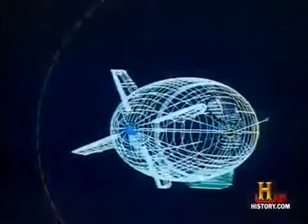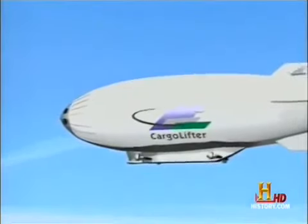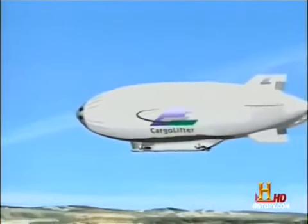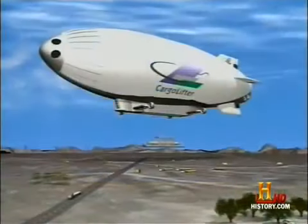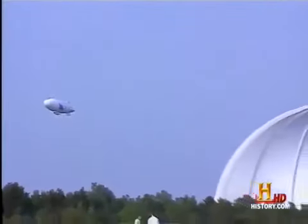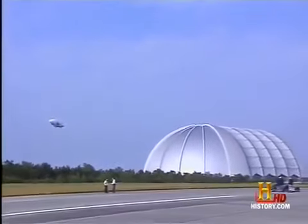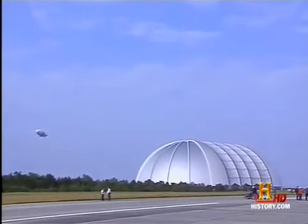Now that its hangar is finished, Cargo Lifter is moving quickly on plans for its mammoth airship. Filled with helium and powered by helicopter engines, the CL-160 will be so large that a 2-bedroom house could sit comfortably on its tail fin. Cargo Lifter hopes to have airships flying by the end of the decade. These dramatic efforts signal Germany's re-emergence as the industry's leader in size and quality of airships, and the cathedrals that house them. I would say that we are witnessing a remarkable revival in interest in lighter than air.